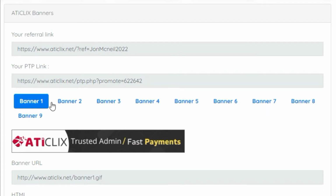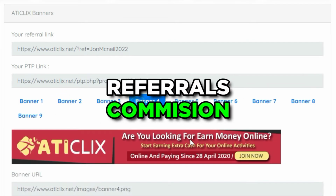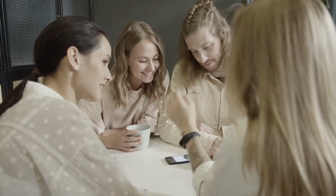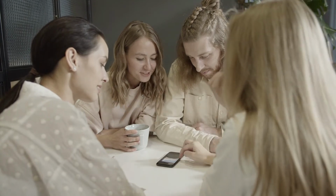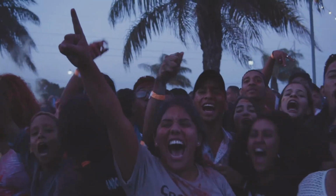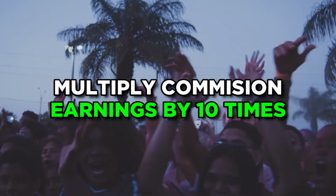This is where the surprise technique comes in. If you don't already know, most of the users on the ranked leaderboard make money through referral commissions and by bringing in other users to ATIClicks. So now you might be thinking, that's okay, I'll just refer the site to a few of my friends and get them to sign up so I can enjoy my referral commissions, right? But wait, what if I told you that there's a technique that can allow you to multiply referral commissions earnings by 10 times? Don't worry, you won't have to make 10 more friends in order to do this.